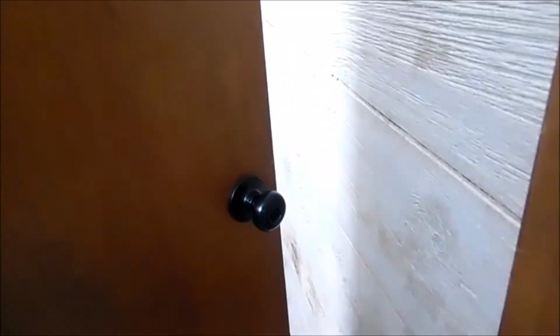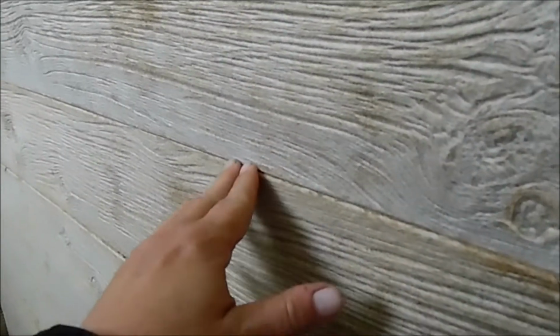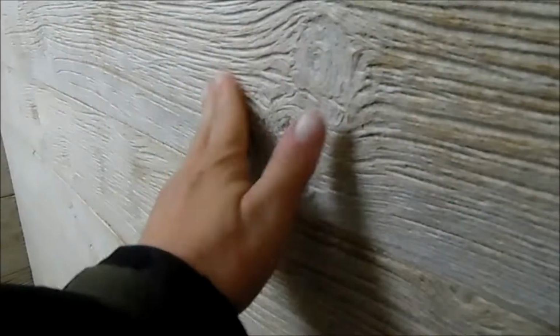This door was free. We got it from Michael's parents. And this is not quite finished yet, but we did get the siding. I was really impressed with this. We needed something cheap, and this seems to be very good quality. It's not the cheapest paneling, but it's very strong, and it actually looks like real wood, and that's what I liked about it. And it's waterproof.